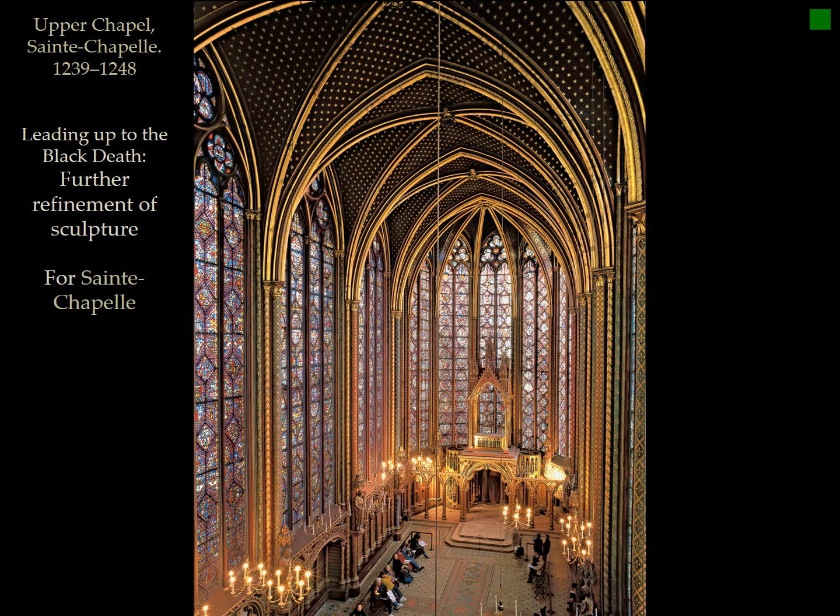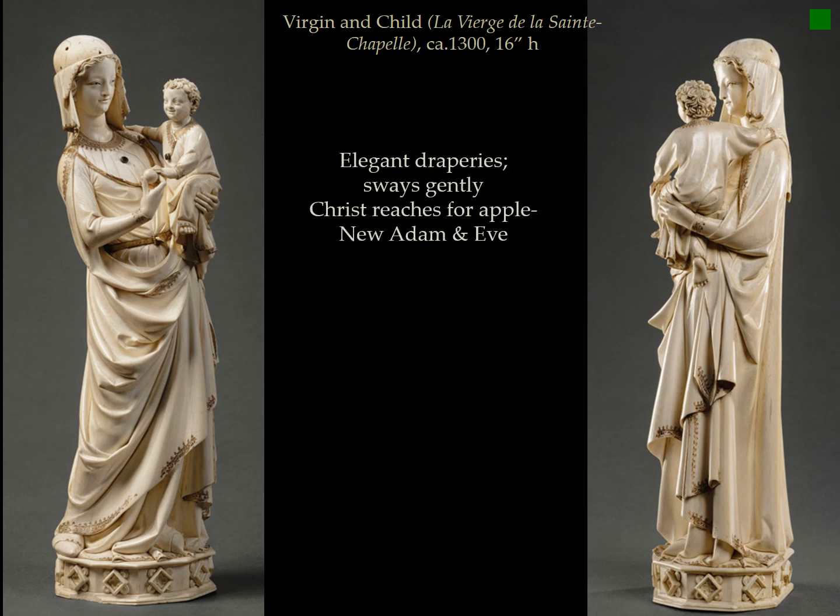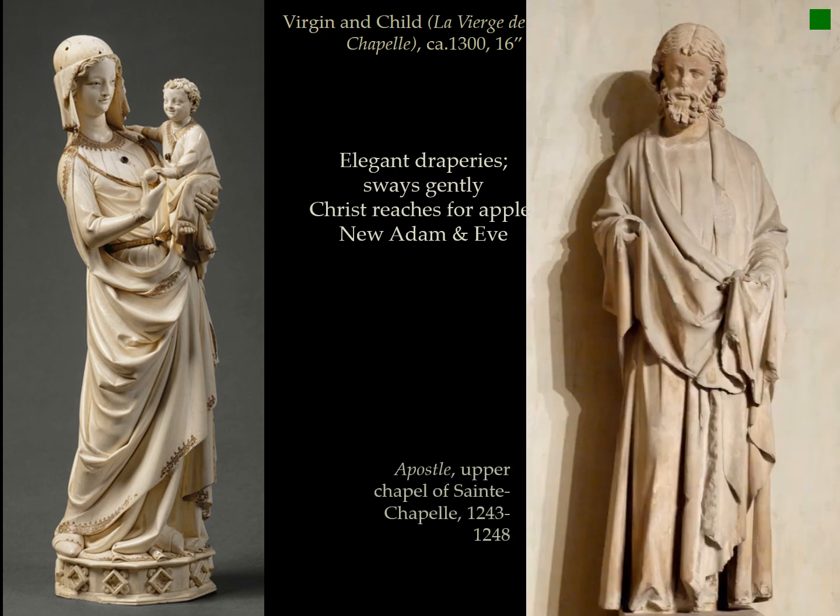Now, leading up to the Black Death, we have a further refinement in sculpture, in this instance for Sainte-Chapelle itself. Here we have the Virgin and Child, or La Vierge de la Sainte-Chapelle, 16 inches high, around the year 1300. Now, in this instance, we have these elegant draperies that sway gently. Here we find that Christ reaches for an apple, showing that he is the new Adam. He will redeem mankind. And the Virgin Mary is the new Eve, who will redeem mankind as well. So you have the new Adam and the new Eve here.